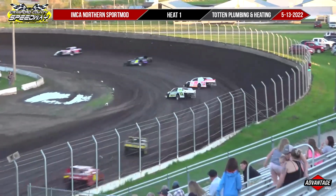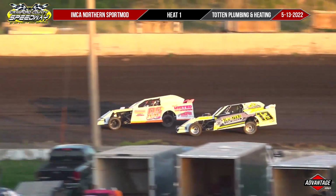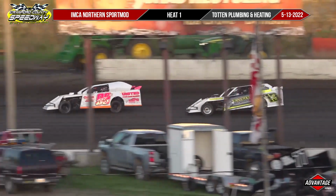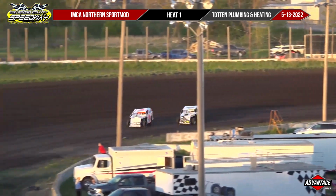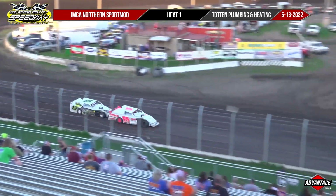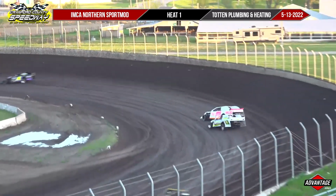But up front, it is still all Brian Sullivan, and pulling away, I might add. Van Dyke once again trying to get by Schouten. It looks at the inside of turn 2. Can't quite get it done. Now he's going to look through 3 and 4. No, still can't get it done. Ari Schouten, a little bit better bike coming off the higher line in the corners.